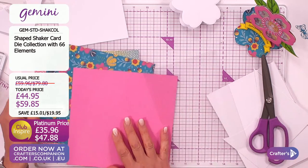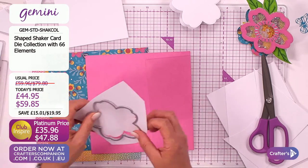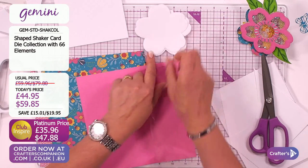So we're going to actually now cut from all four of these. So you can see what we've got so far is the base, and this will work whichever one of these shapes you're doing. So we've got our tentfold card and our full card.